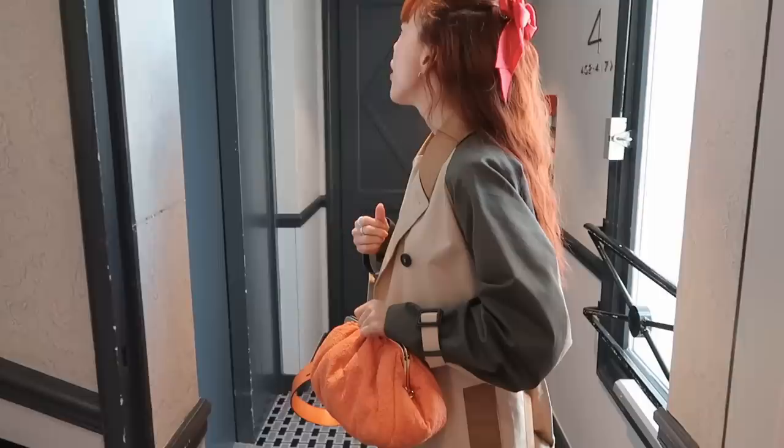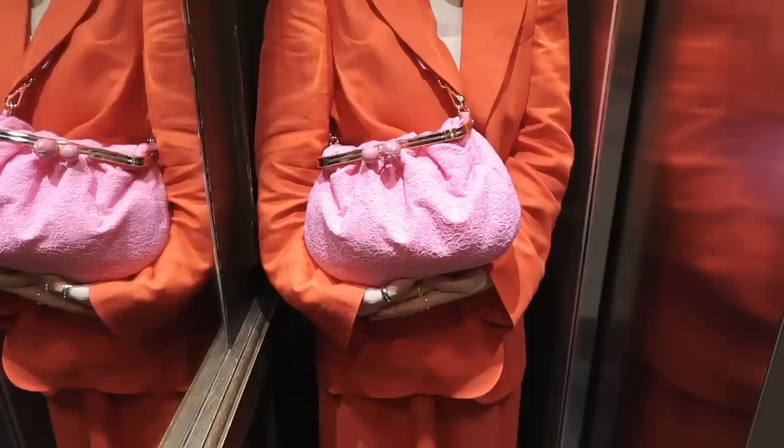Okay, we just changed our bag because we bought the wrong bag. We're supposed to use our orange bag and a pink bag for Q2HAN.